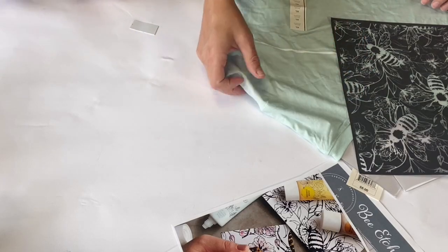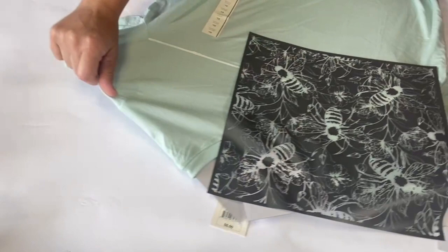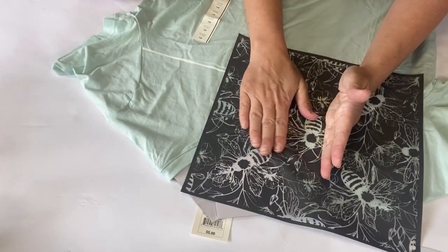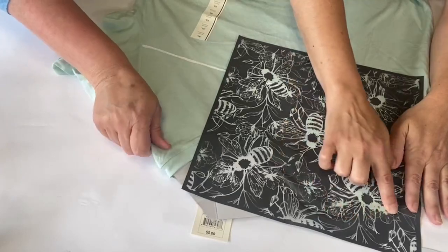Okay, so what I'm doing, I'm going to have to line it up eventually when I get this other side going. But what I'm doing is I want to come all the way up to that top corner in the neck and this seam right here.